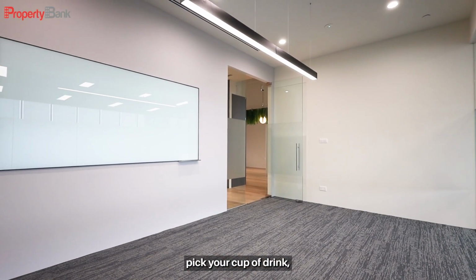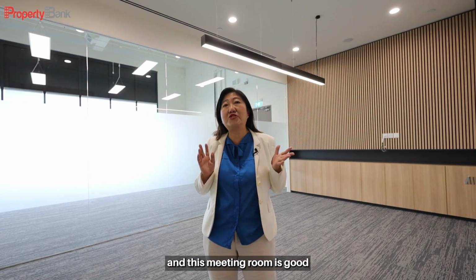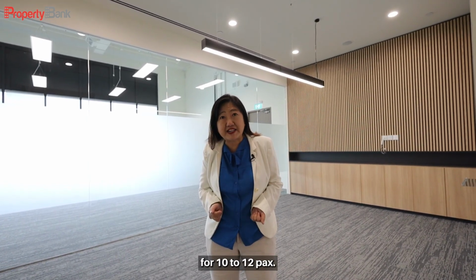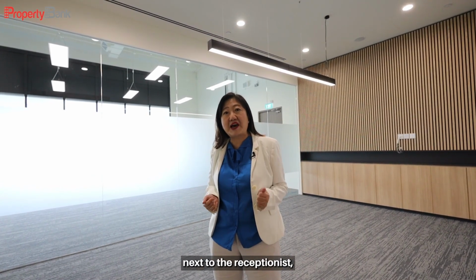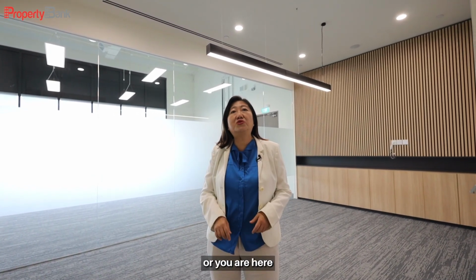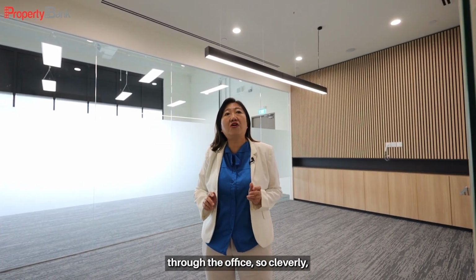As you pick your cup of drink, you are settled into the meeting room, and this meeting room is good for 10 to 12 pax. So as you sit in this meeting room, which is right next to the reception, if you are an interviewee or you are here for an important presentation, you don't have to walk through the office.